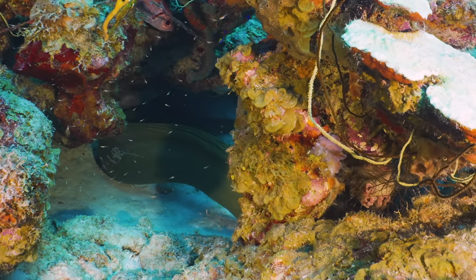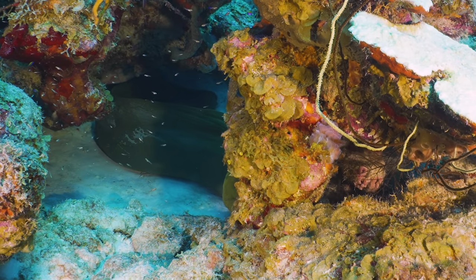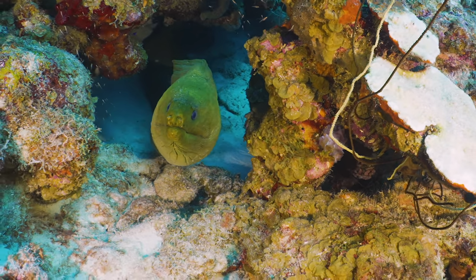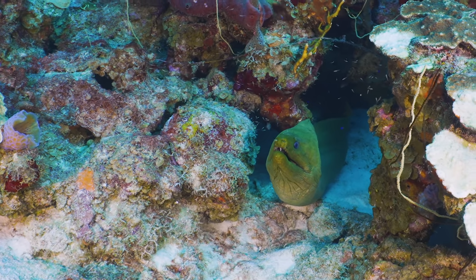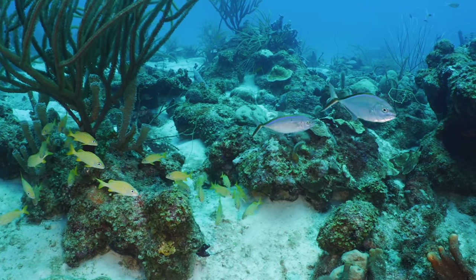A large green moray can be seen just below the coral structure. Inquisitive, it comes to say hello. Our lights are held out wide as they can be easily blinded. We head back to the first reef.